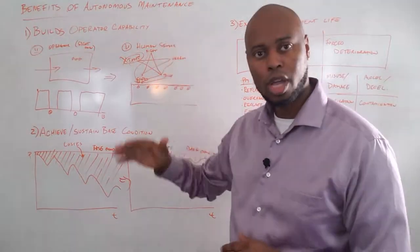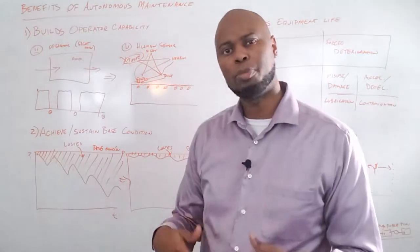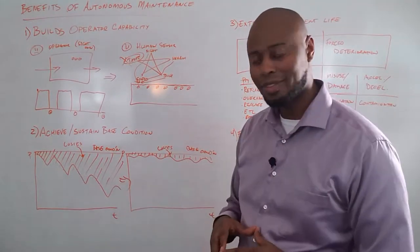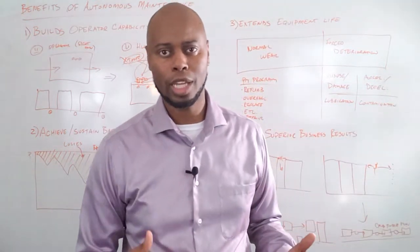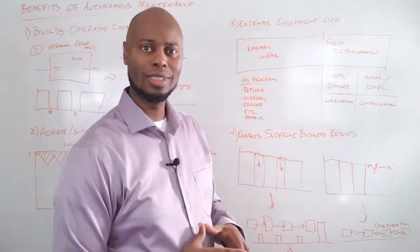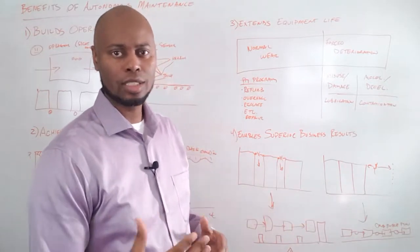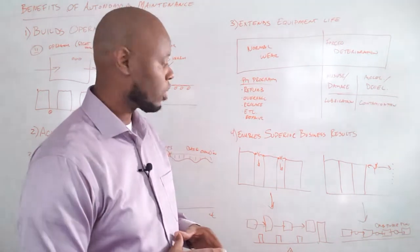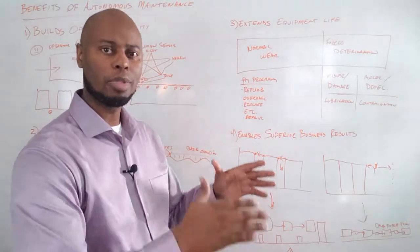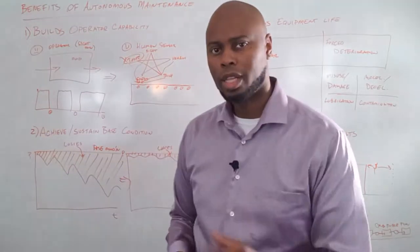The first is builds operator capability. Turns your people into human sensors so they can respond a lot faster and reduce overall losses to your production process. The second is achieve and sustain base condition. And when I say base condition, I mean peak operating condition. The third is extends equipment life. So when you buy an asset, you expect so much time and so many years out of it. If you're not getting that, that could be a big problem. Autonomous maintenance might be a good solution for you. And lastly, enable superior business results. And we'll break down how frequent stops and other reliability issues snowballs into other problems for your production process. So let's step through one by one.